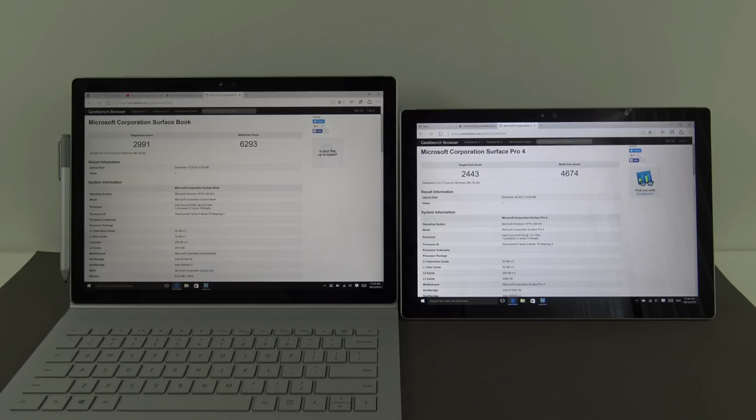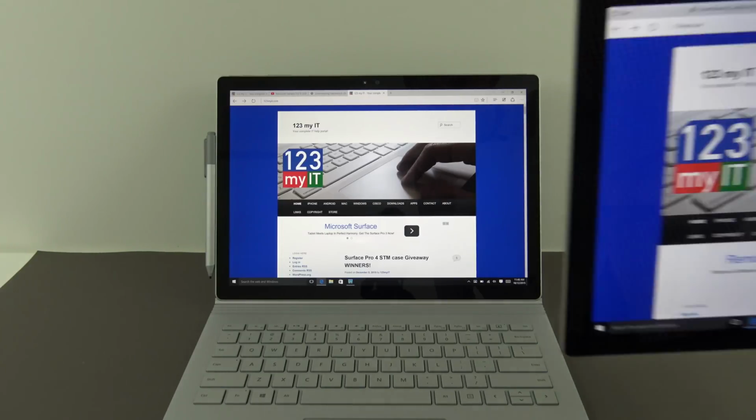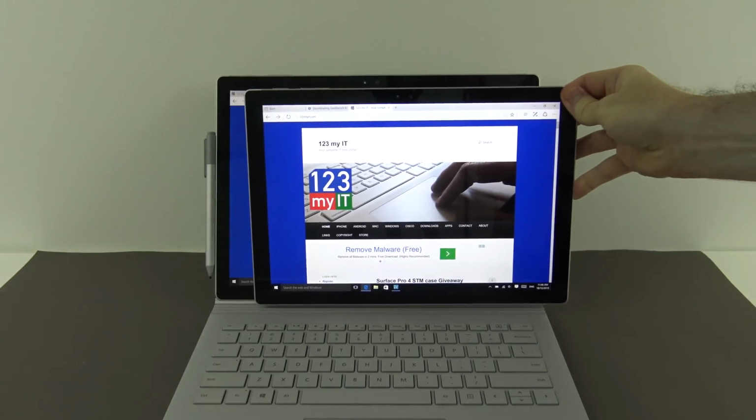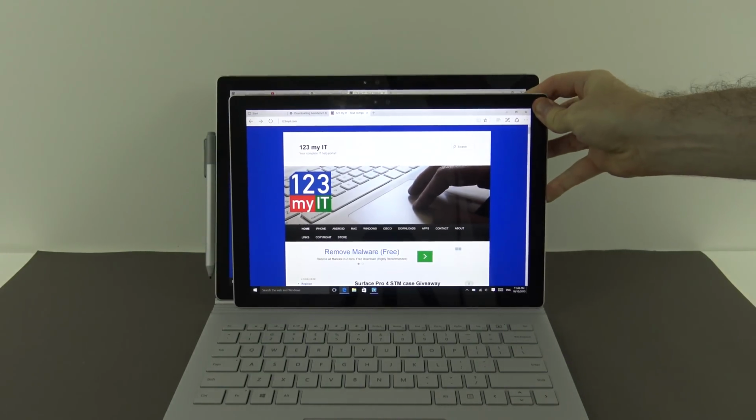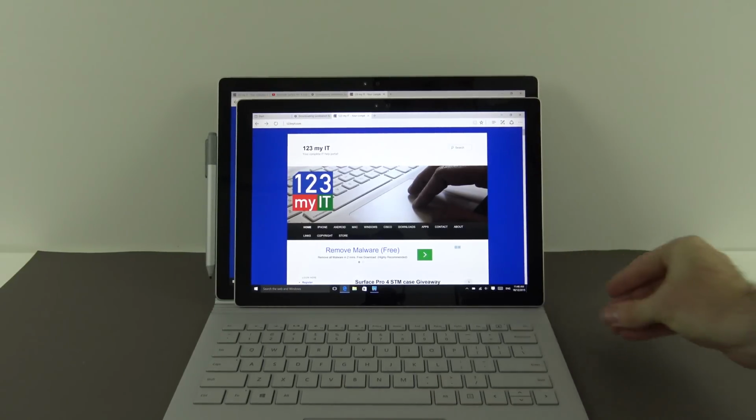So you can see here that the Surface Book beats the Surface Pro 4 quite convincingly when it comes to benchmarking the CPUs. Okay guys, and just to give you an idea of the size of the screen on the Surface Book, I'll put down the Surface Pro 4 in front of it, just to give you an indication of the size difference between the two screens.